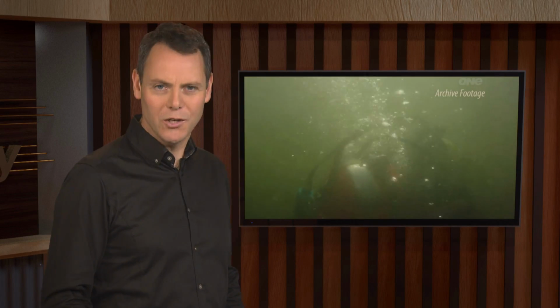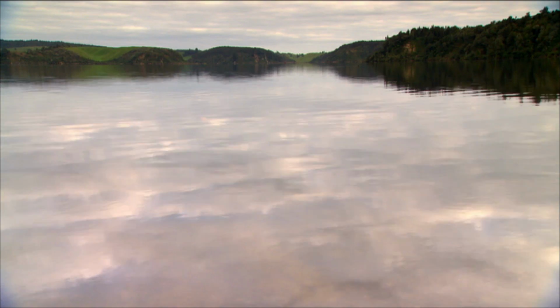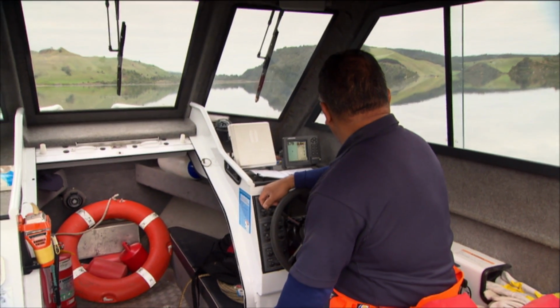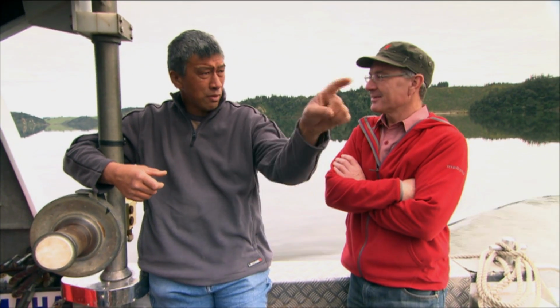Combined efforts by the Regional Council and local landowners are helping to restore water quality in Lake Rotoehu in the Bay of Plenty. The long-term plan is to use a range of technologies and management techniques designed to remove excess nutrients from the lake. We're on Lake Rotoehu, which is one of the lakes within the restoration program for Bay of Plenty Regional Council. It's about an 800 hectare lake.